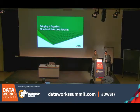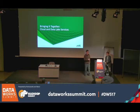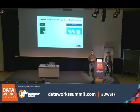So with Ranger, Atlas, Knox, you can see they're pretty powerful building blocks when it comes to security at the edge, and then inside of the cluster for policy management, and then governance. So how do we see this actually coming together when we're thinking about ephemeral clusters that are working with cloud storage?